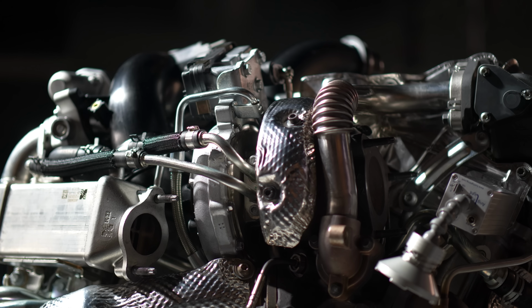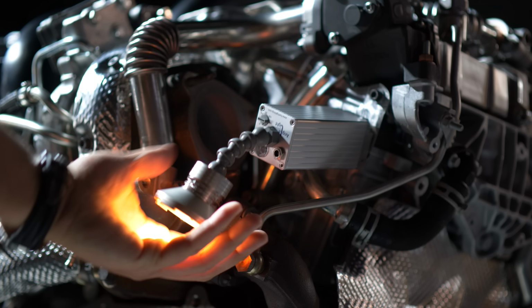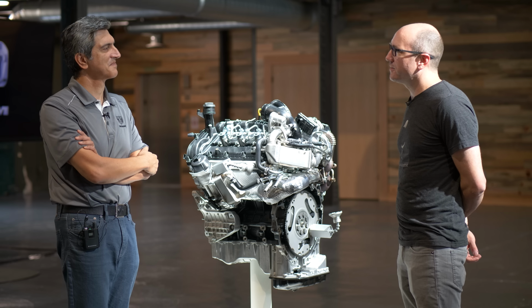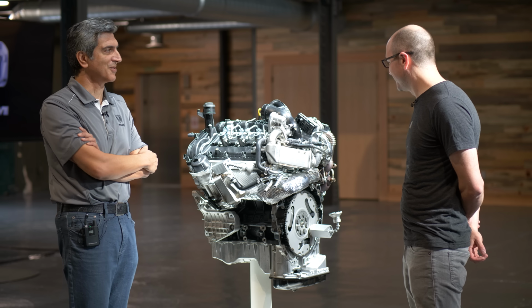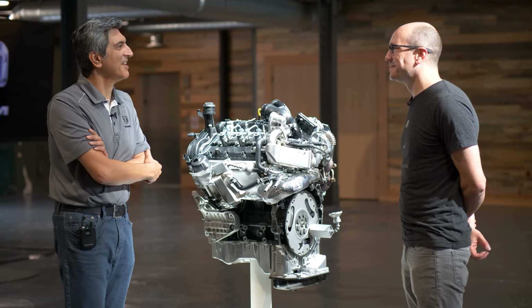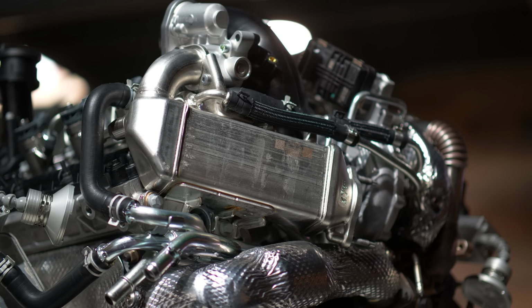And how long was the development cycle? How long did it take you to develop this? Well, we can say around 4 or 5 years. Wow, that's a long time. It's a long time, and it's a brand new engine. So we're not talking just about a facelift of the generation two. It's really a brand new engine.